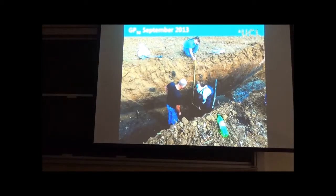So the first thing we did was dig a trench through that depression. The ghost ponds are quite easy to find. You get your old survey maps and you can see where they are in relation to the hedgerows. You go out in the field and you can usually match up some sort of dip in the ground to that map. So then what we did is we took a JCB through the centre of that dip to check we were in the right place.